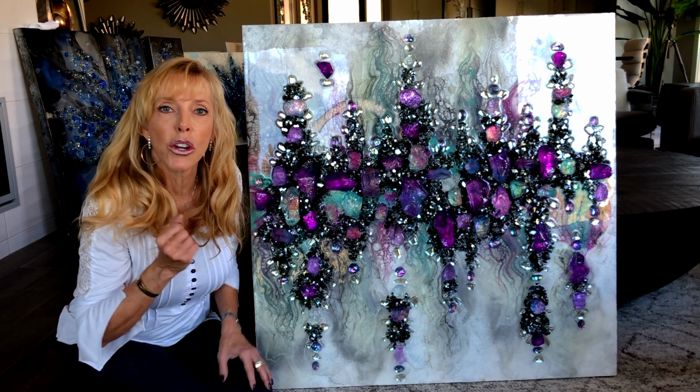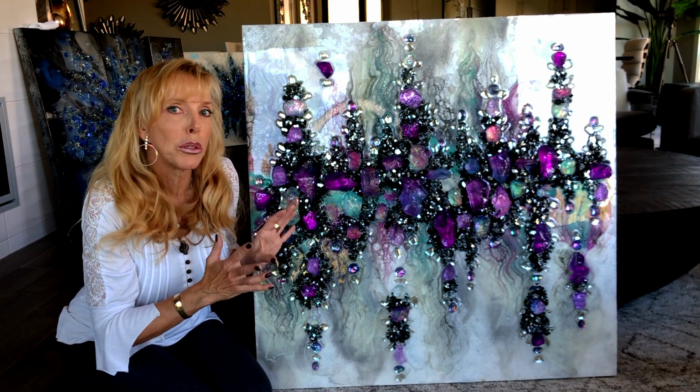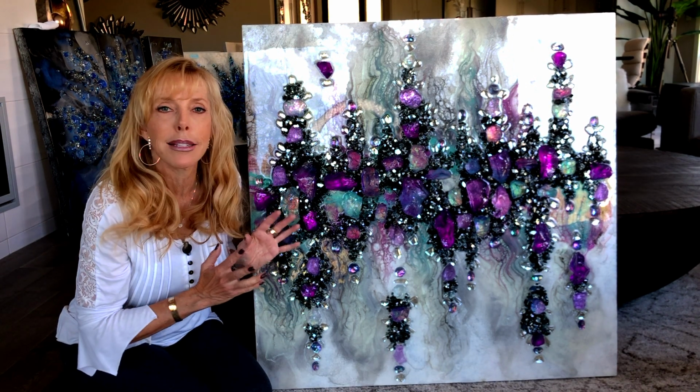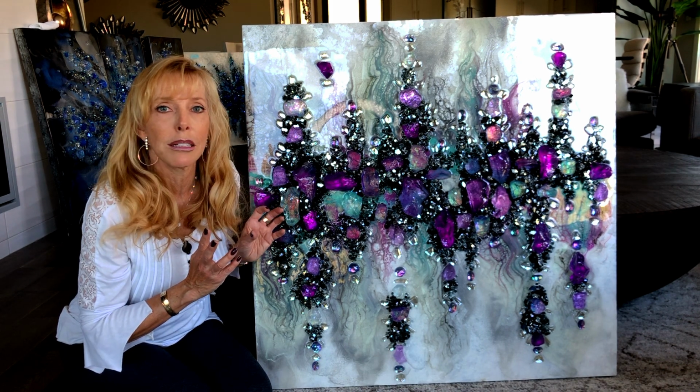And at the end, when I show the close-up of the piece, I'll show you how the cells form beautifully to look like it's running down the canvas. Also, I added a ton of glass and reflective glass, so it just makes it sparkle, and it's so brilliant and beautiful and light.